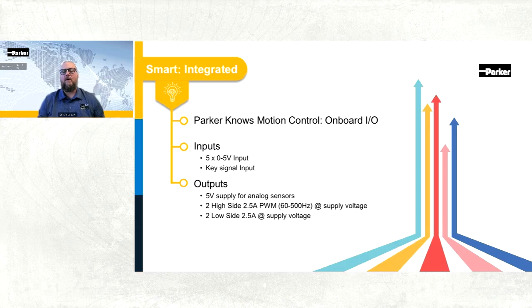And then we also accept vehicle power. So again, if your vehicle's at 12 or 24 volts, it'll work. But then we can provide that 12 or 24 volts out to either a PWM signal if you need to control a fan or a pump, up to 2.5 amps. You can do that through the GVI. Similarly, we can provide 2 voltages to power, again, some kind of auxiliary, some kind of ancillary device.